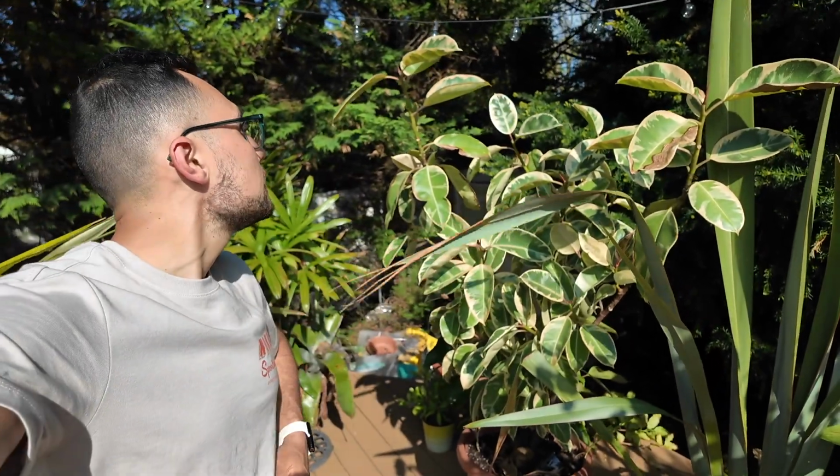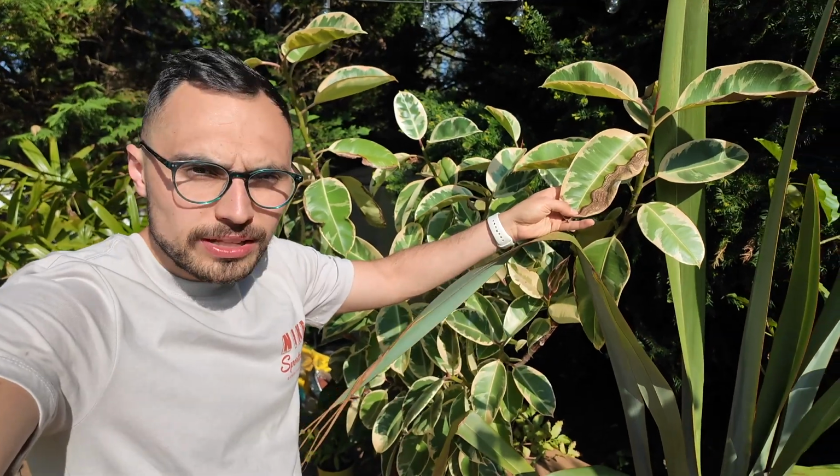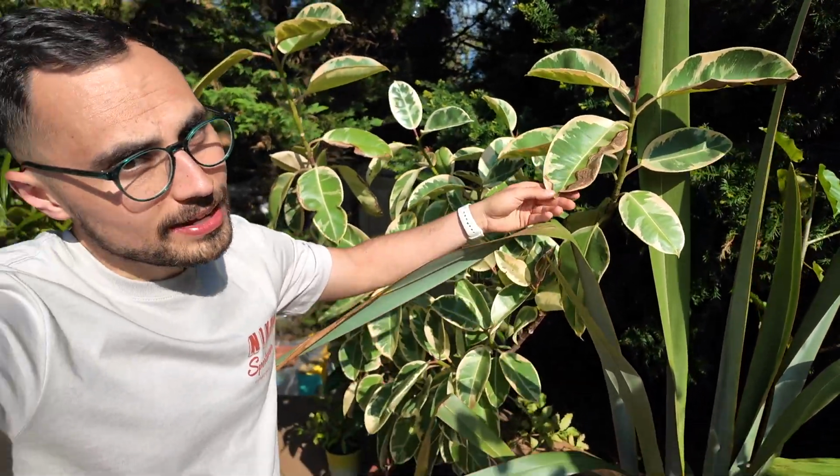Ficus Tineke, love, love, love low light. Lower the light, the better. We do have some damage on the leaves from being inside the house, but what did I do? I acclimated the plant to the sunshine by putting it in the shade for 2 weeks.